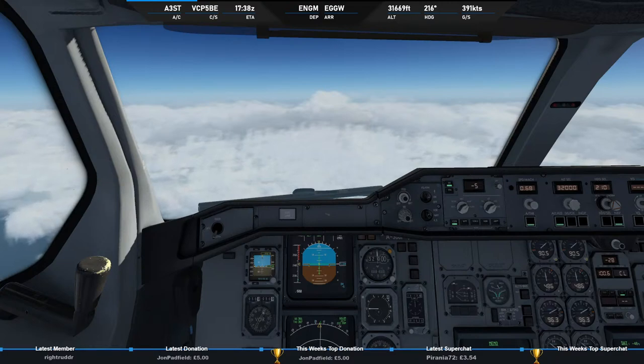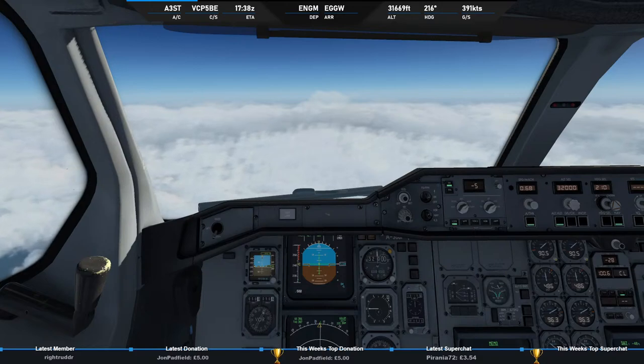Jeremy, what's the highest flight level you've flown? Flight level 410. Don't often go up there, but when it's less than 50 passengers, easily achievable.